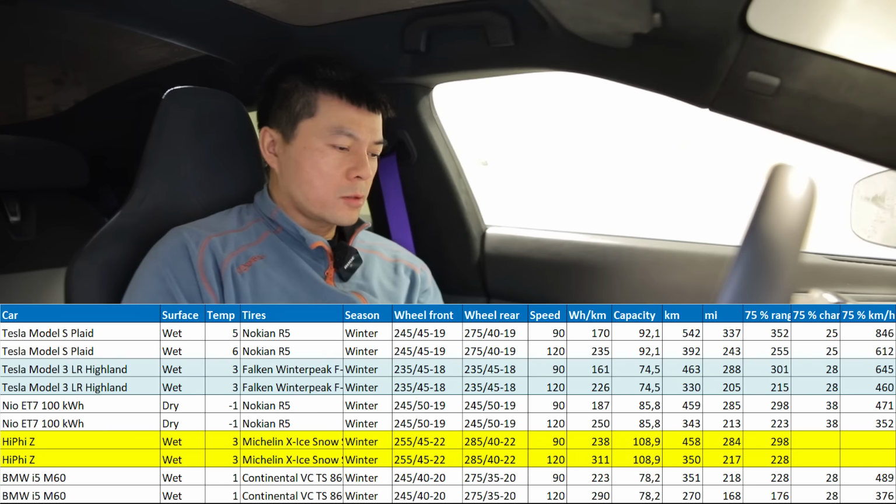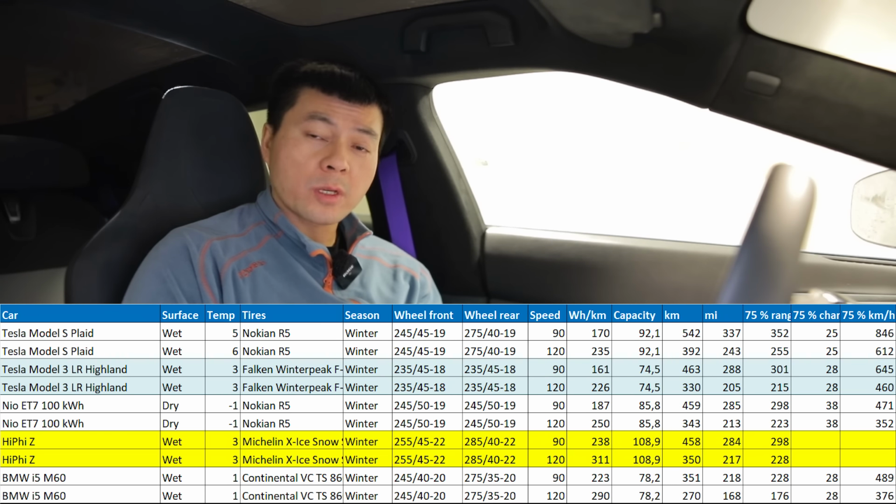All right. So yeah, based on the test today, I measured that we have 108.9 kilowatt hours. That's pretty good.